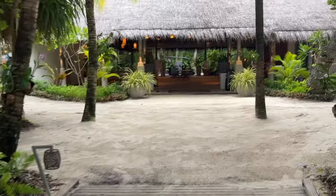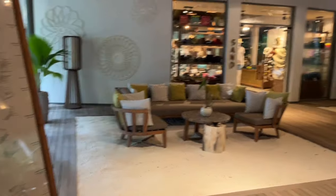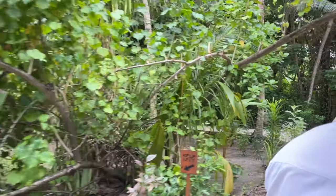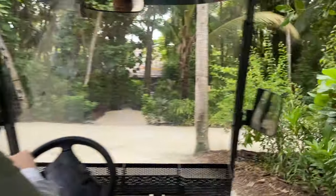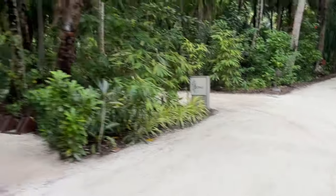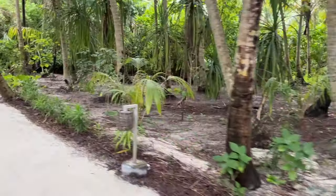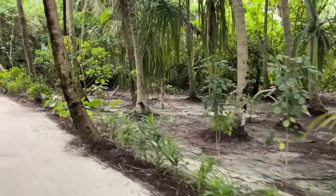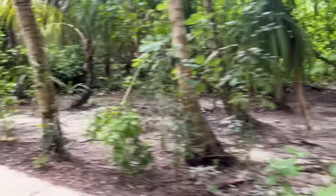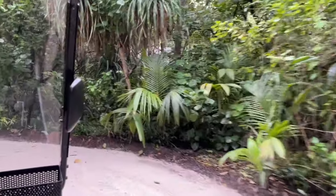Now on to the different dining options at Vakkaru. There are 6 amazing restaurants, 2 bars, a wine cellar, and you can also organize your private destination dining. So if you want to dine on the beach or in your villa with a romantic setup or some other location, you can choose a location and your butlers and staff at Vakkaru will happily set up a very, very beautiful romantic dining setup for you and your partner.